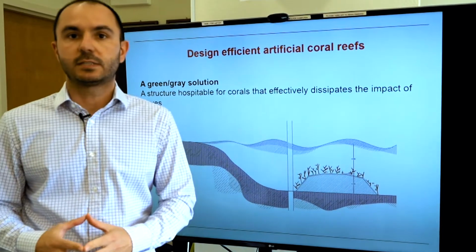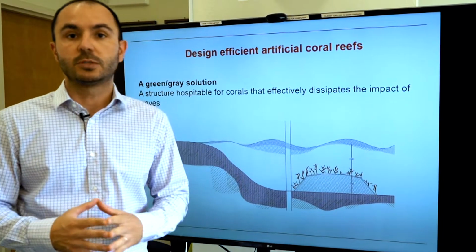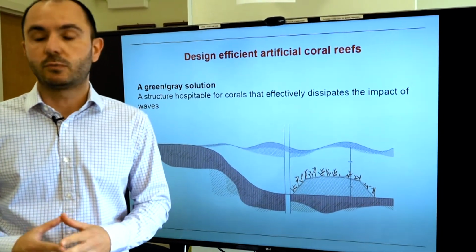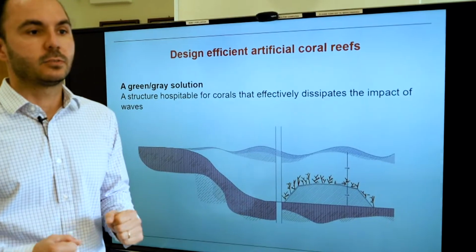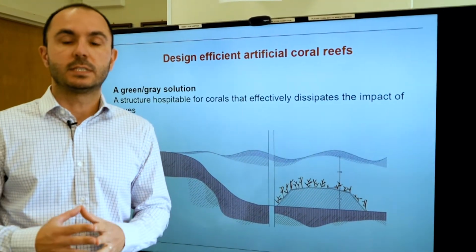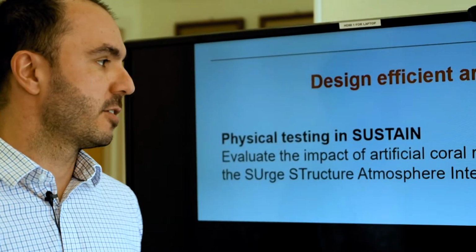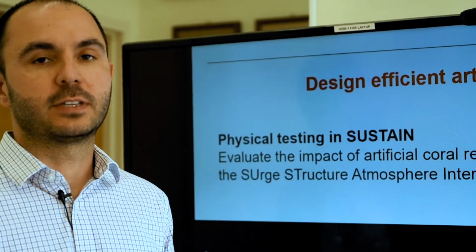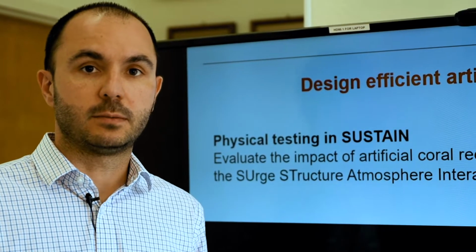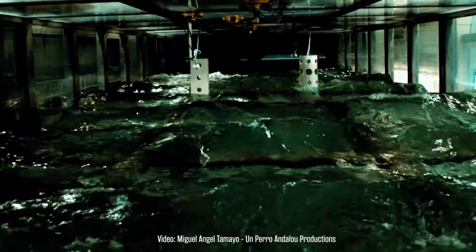So the idea here is that we have a trapezoidal structure. We started with this design because it's a common design for coastal engineering applications when it comes to wave energy dissipation. So we're trying to see what are the characteristics of that structure that will allow it to dissipate more energy. So to design our artificial coral reef, a structure that will dissipate the energy of the waves as well as be hospitable to corals, we are working in the SUSTAIN tank.